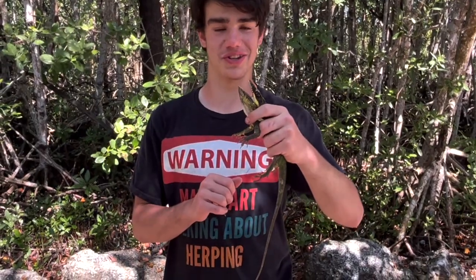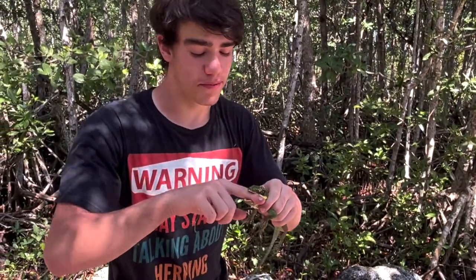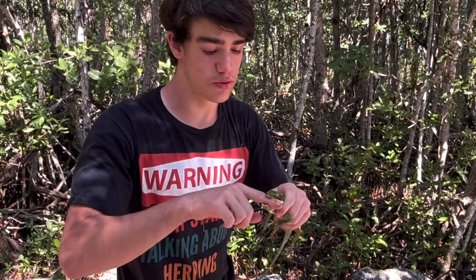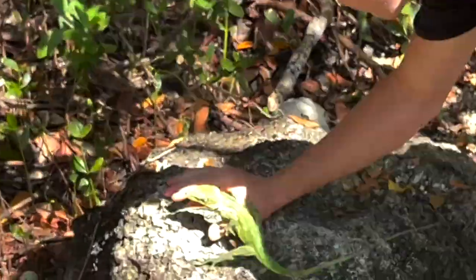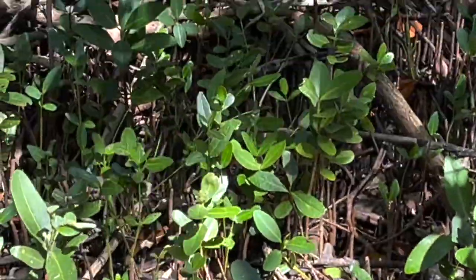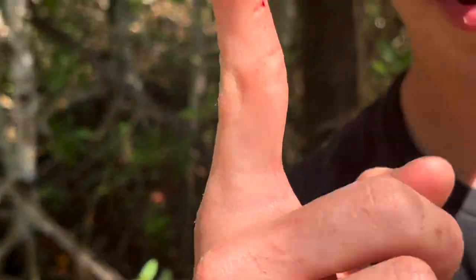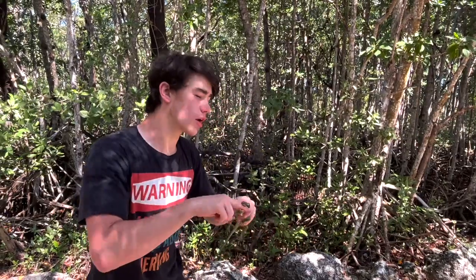And I really want to see what the bite is like, but I really shouldn't do it, should I? I've heard this really hurts, dude. Oh my god. That's by far the worst bite I've ever felt. And I do not want to stress out the lizard in any way, so I'm going to let it go right now before it bites down even harder. There it goes. Let's take a look at my finger. That hurts. I think I learned my lesson from the night anole. From here on out, no more bites.